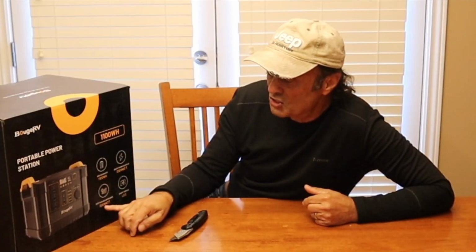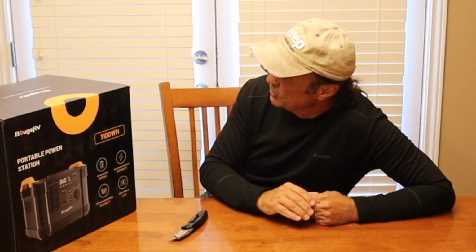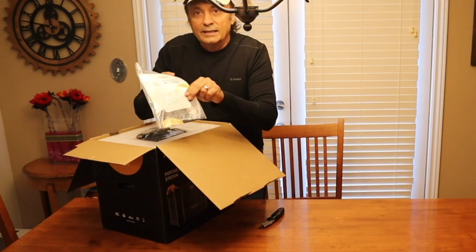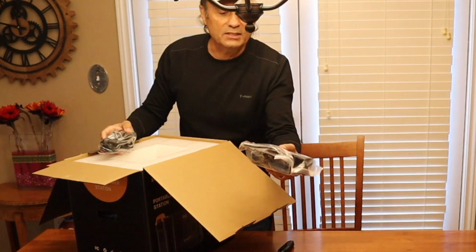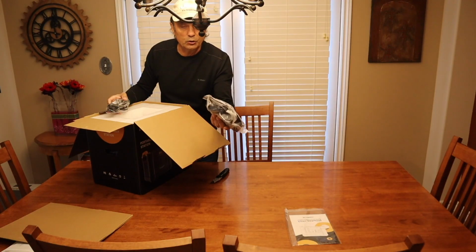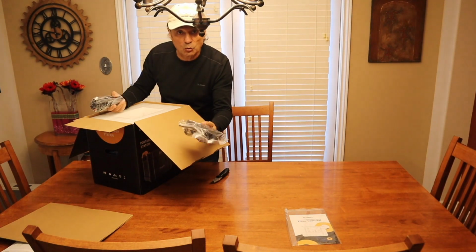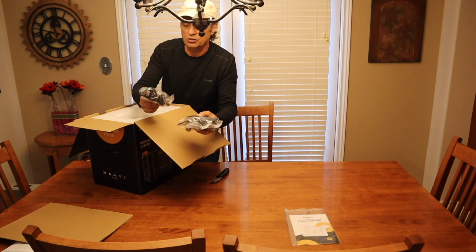It has fast solar charging and it has a smart LED display. So let's get it out of the box. Okay, so you get a user manual. Now here's the AC power block. So when you're charging up this battery from inside the house, or if you have shore power when you're camping, you could use this. And this is some extra cords.